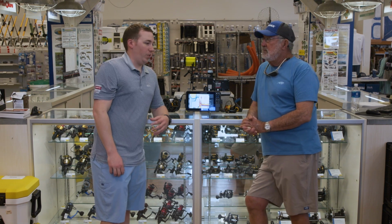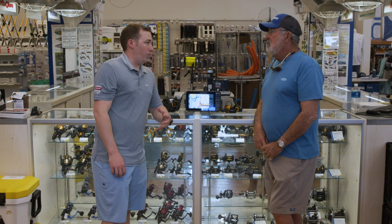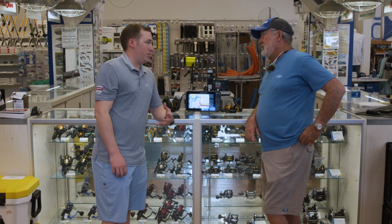So RT, we used Active Target on both days. It didn't really matter what we were doing. We were able to use it to find the fish.